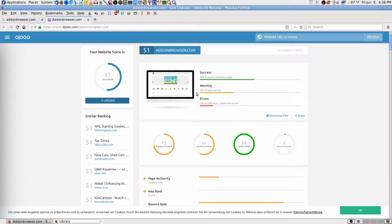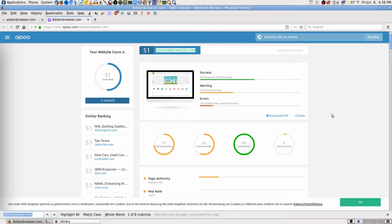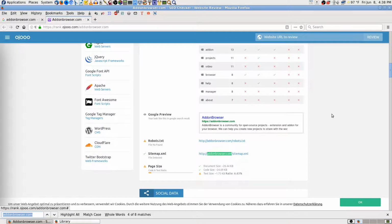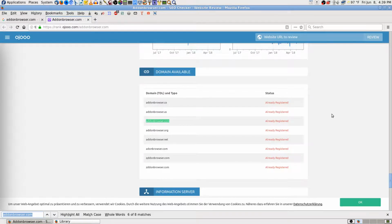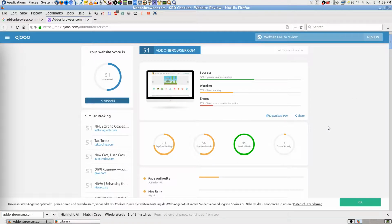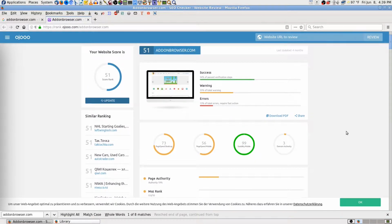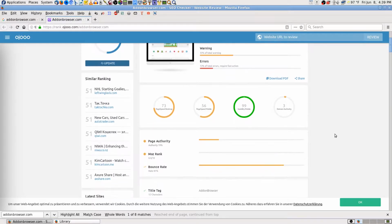Okay, let's see. Warning, 33% of total warning. Errors, 13% total errors. Required fast action. And this is, where's the, make sure we are really, yeah. Okay. They have some other sites too. Let's go a little further. Okay, so it's like 50-50 on that. What's this?